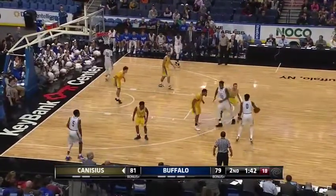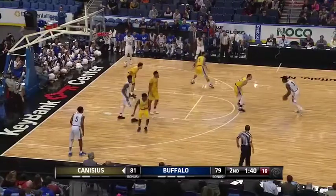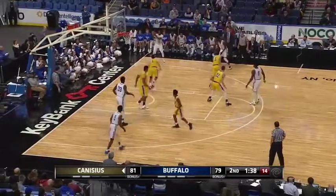He'll swing it around to C.J. Massenburg, the three-pointer is no good. Rebound, and it's going to go the other way.